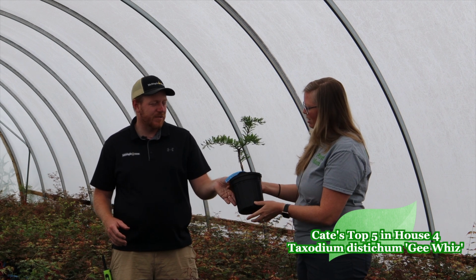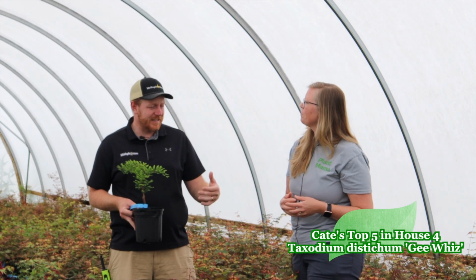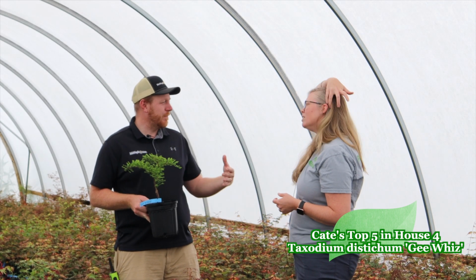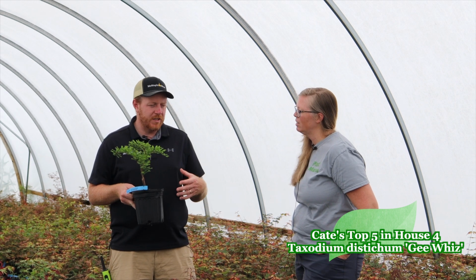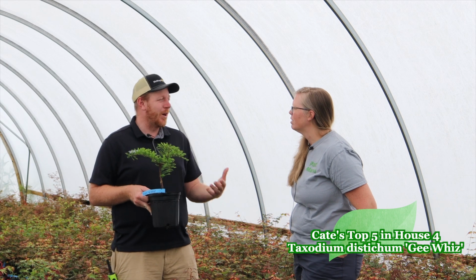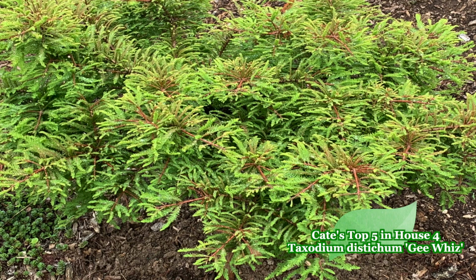The fact that bald cypresses can handle a lot of water makes them a great plant to put out in the landscape, especially in spots where your Japanese maples can't. Oh yeah. Because their root systems can handle heavy amounts of water. They can even sit in a pond. Oh yeah. And they're just awesome plants. They're a really unique deciduous conifer.